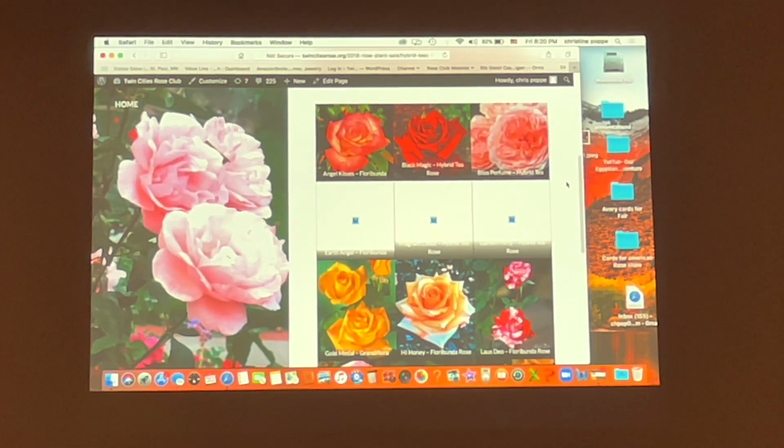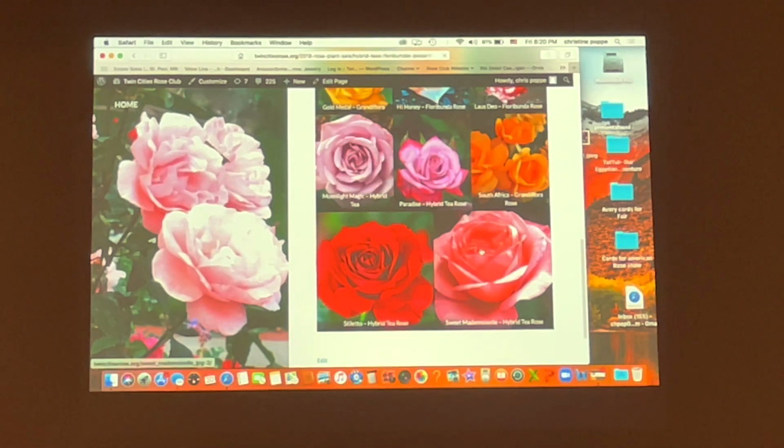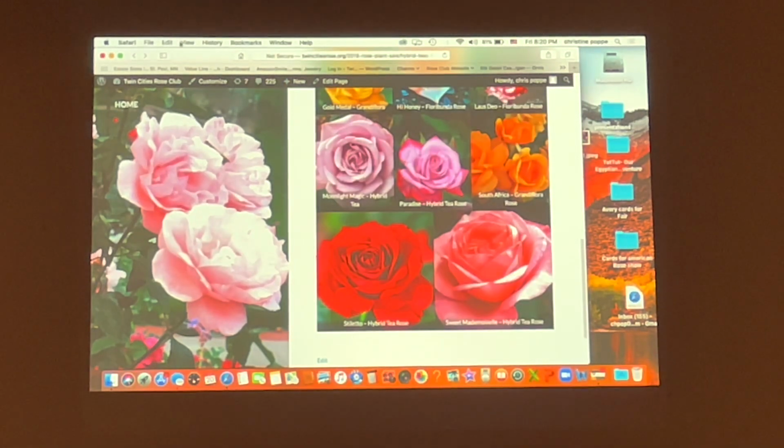On my desktop computer, those pictures are in there, and trying to get them in was just a pain today. So I finally gave up. But what you can do is click on one, and it will take you to the page about that particular rose. So you'll get a chance to learn a little bit more and evaluate again whether it's one that you want. We have that for each of our categories of roses.